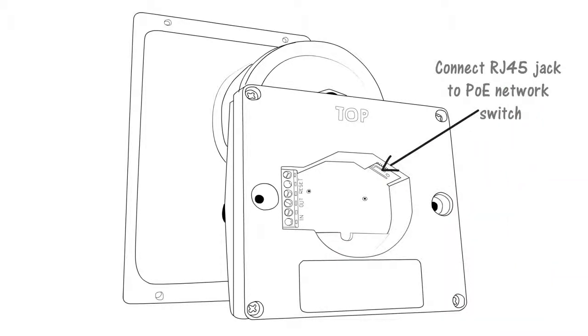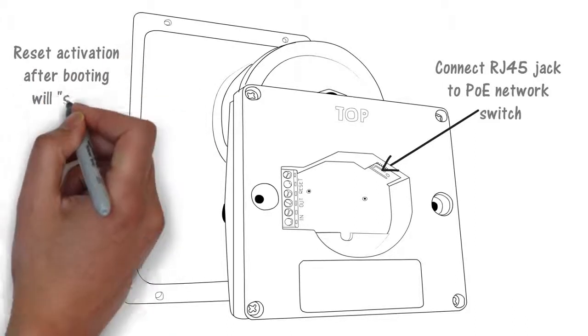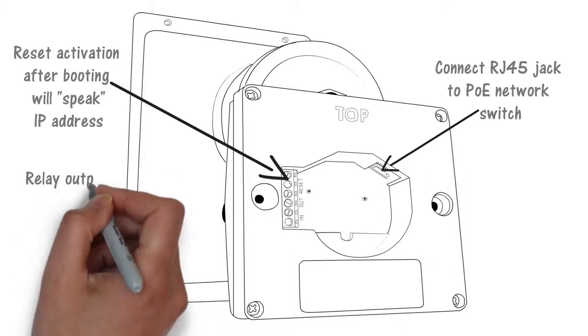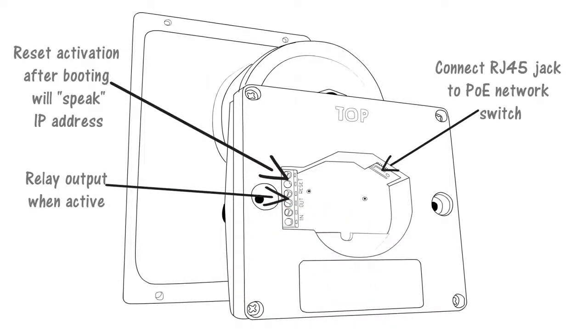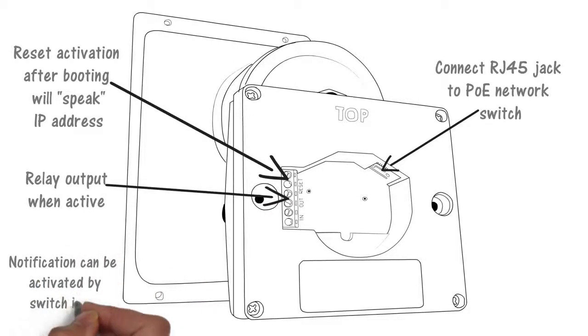The 8186 Hoornspeaker supports both static and DHCP IP addresses. If the reset terminals are momentarily connected after boot up, the 8186 will speak its IP address. Alternatively, the endpoint can be located on the network using Algo's locator tool. A programmable relay output can be used to activate additional alerting products or mute other audio sources. An input may be used to activate an alerting event from a normally open or normally closed contact. This input also supports a supervised connection to the Algo 1202 or 1203 illuminated buttons.